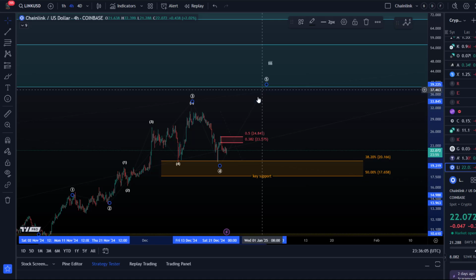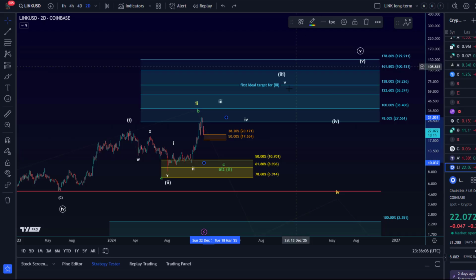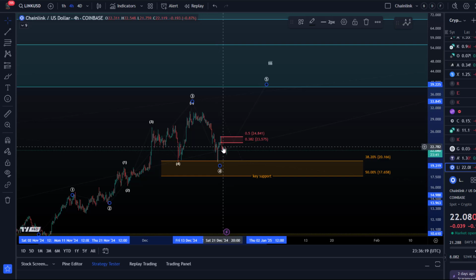The next upside level, you see it best on the longer time frame chart. The next upside level to watch as a possible target is at $38.40, which means overall we are holding above support, but without a break above micro resistance. One more low into support is possible and also likely. It wouldn't matter so much to the structure as long as we're holding above 17.65.